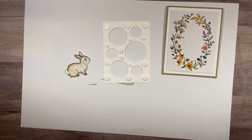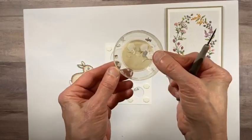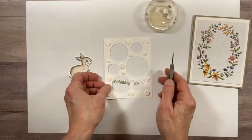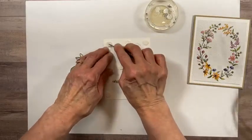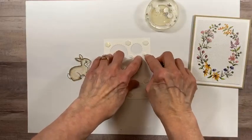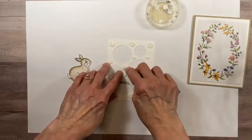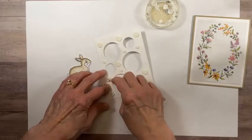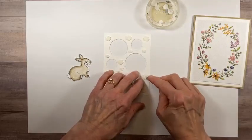All right, now my favorite way to remove dimensional backings is to grab my little mini garbage pail, also known as an old embellishment container. And I use my paper piercing tool to lift up the backings. Makes it quick and easy. You're not fumbling with it. So whether you have fingernails or not, you don't need fingernails for this. And I think it just makes it faster.